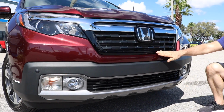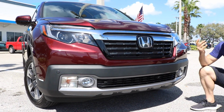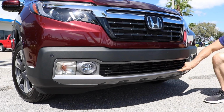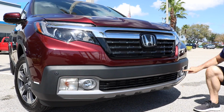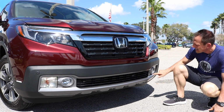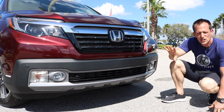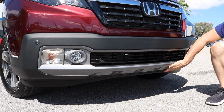I love this deep scarlet, almost like a purplish color, beautiful metallic underneath this Tampa, Florida sun. And I think it was very smart to break it up with some flat black and then a nice silver down here where you have your fog lamps and whatnot. I wish they would have done something a little bit different with the design because it looks a little too plasticky compared to what you'd find on other trucks, especially from the American brands. But I do like this design that they put into the lower lip area.